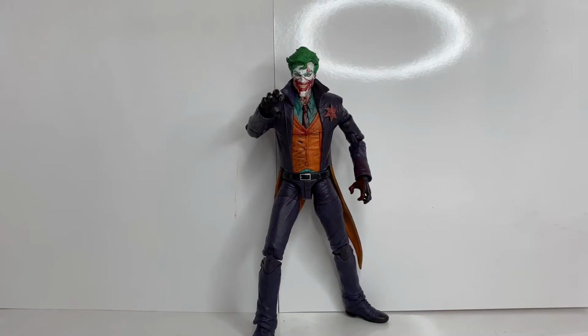So this is the DCeased Joker, and honestly, guys, I am just as happy with him as I was with the Batman. I bought these figures, like I said in my Batman video, for a Halloween shoot, but I'm really happy I bought them in general, because there's a lot of Batman figures out there, there's a lot of Joker figures out there, and yeah, there's very slight variations, but these are very different.